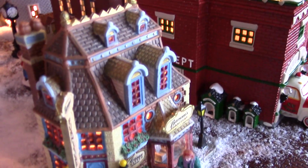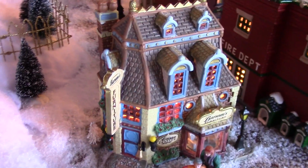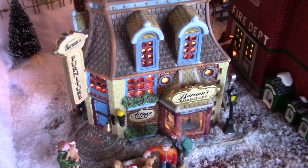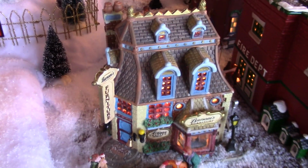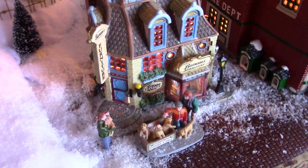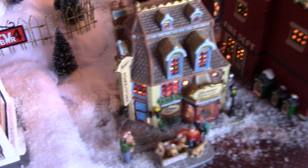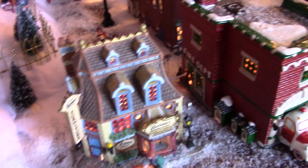And I don't pay too much attention to the era of my buildings, so this building doesn't necessarily match with this building here, but I figure in a city that's developed over time, there will be old buildings and new buildings in it, kind of like Halifax, the city where I live. And also I'm just trying to be more whimsical and not really caring about that sort of thing.